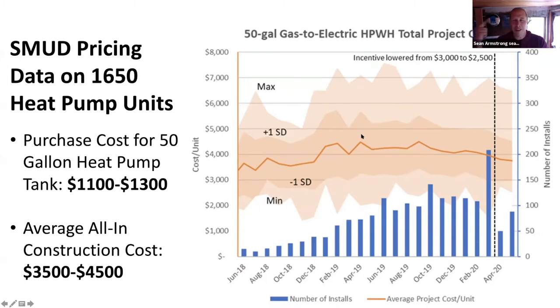So $3,000 out of $3,500, some of the plumbers are like, you know, I'm going to charge $4,500. And so when SMUD lowered the rebate, prices also dropped. So it's fair to think it should be $3,500 to retrofit a heat pump water heater on average. And it can be lower. It could be 3,000, it could be 2,800, it could be 2,400. I had a plumber who's willing to do it for 2,400.